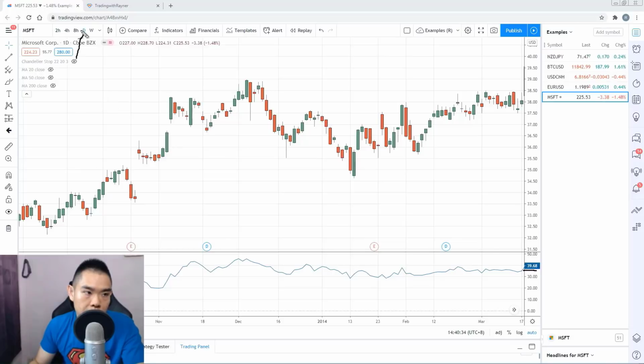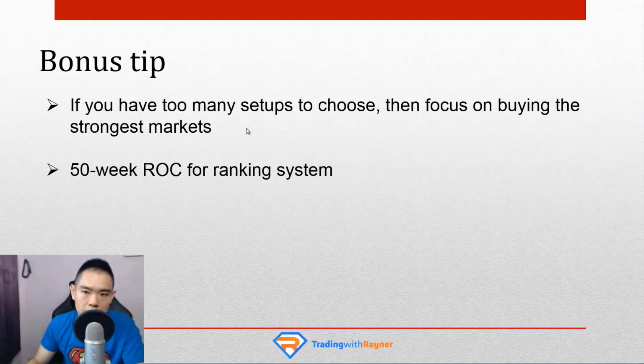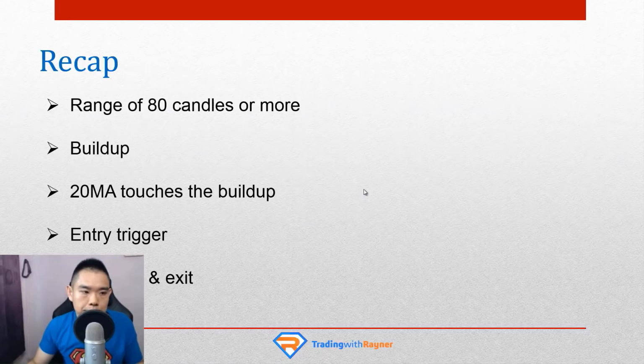So you have to rank all your 10 stocks according to their, in this case, 250 period ROC. If you are on a daily chart; if you're on a weekly, then it will be the 50-week ROC. So you have to rank them according to their rate of change and focus on buying those with the highest ROC values, because this tells you that these are the stocks that have been the strongest over the last 50 weeks, and chances are these are the stocks that are likely to outperform the market in the future as well. So this is just one tip that I have for you. If you have too many setups to choose from, focus on buying the stocks that are the strongest, that have moved up the most over the last 50 weeks, for example.